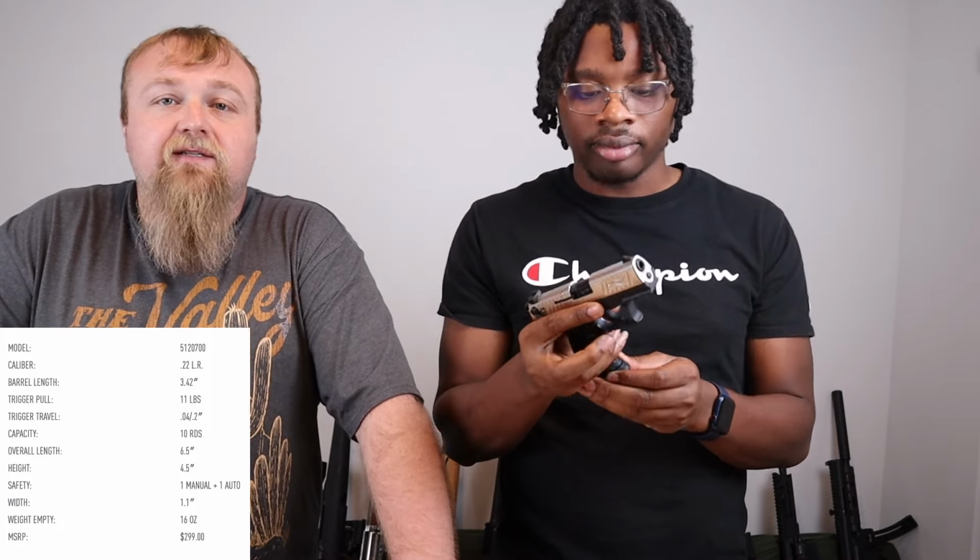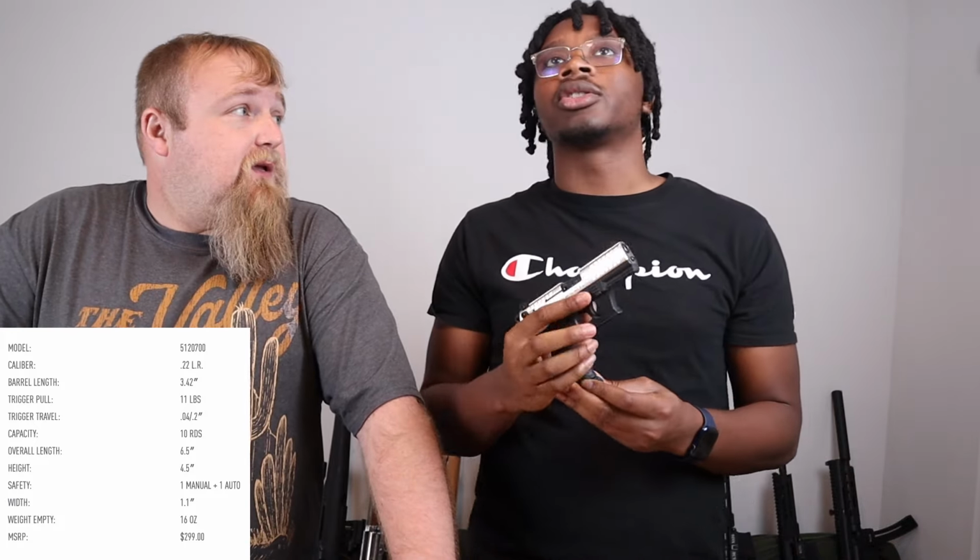Next .22 that we got is the Walther P22. This is probably the best .22 you can buy. I've shot a ton of .22s. I love .22s. You just triggered so many people, by the way, just saying that. They're gonna be like, what about the Taurus TX22? I've never experienced a more reliable gun that I would trust my life to if I had to use a .22 than that gun right there. It's 10+1, super simple. I've had the SIG, I've had Tauruses, I've had a ton of revolvers and stuff. This right here, out of a pistol, I think it's the best .22 you can own.